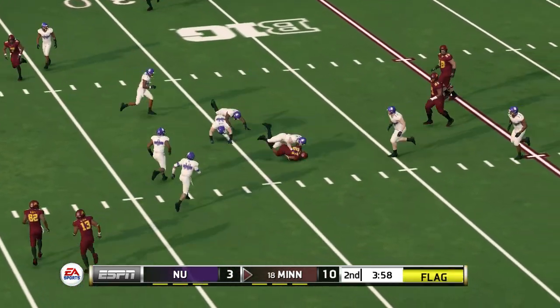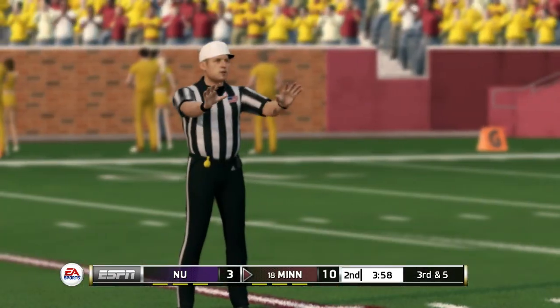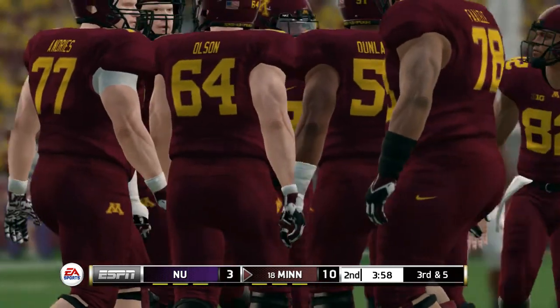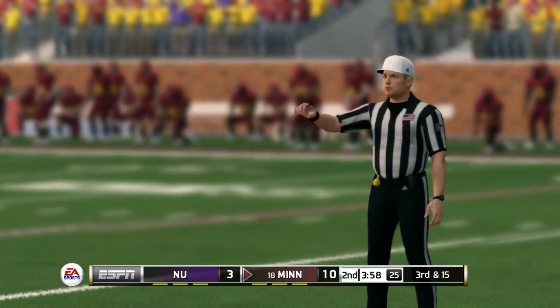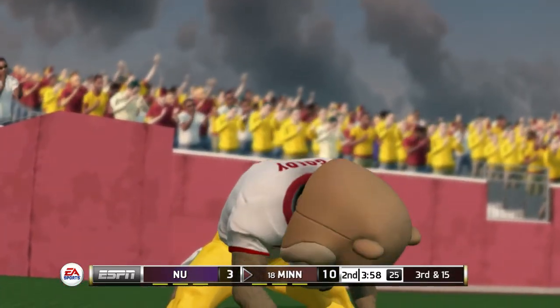He's out to the 30. He's hit and taken down. Now, who's the penalty going to be called on here? Interference. Offense. It'll be third down again after that penalty. Yeah, now they have more yards to pick up for the first down.